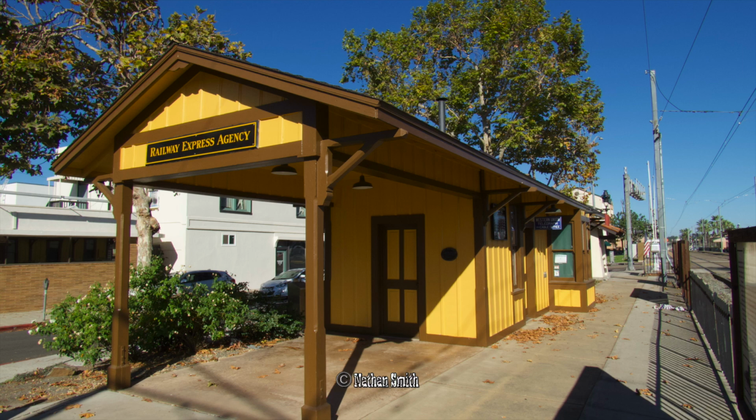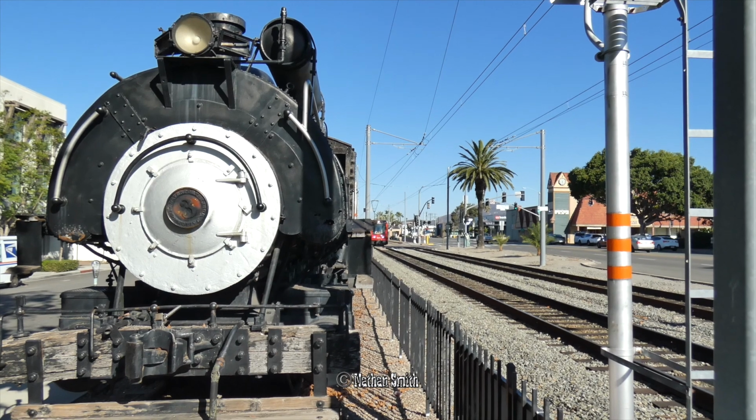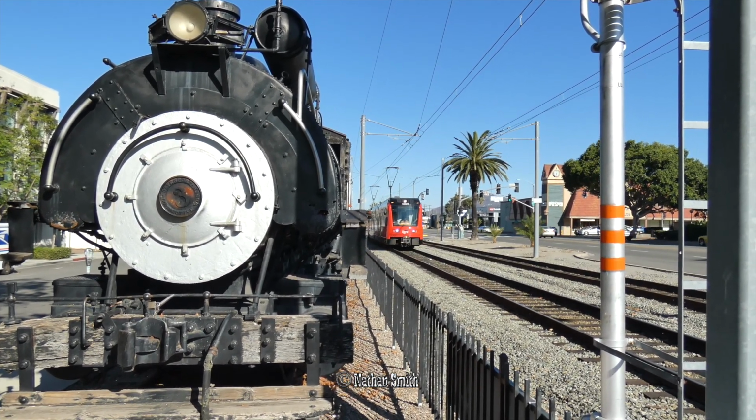On our way to the museum, we stopped at the La Mesa Depot, which is owned by the museum, but closer to San Diego. It contains an old depot and a steam engine, as well as a couple of railroad cars, including a boxcar and a caboose. However, I'm only going to show you the steam engine and a passing light rail train that uses the old right-of-way, because the focus in this episode is on the museum in Campo itself. The light rail seen here is part of San Diego Trolley's Orange Line.